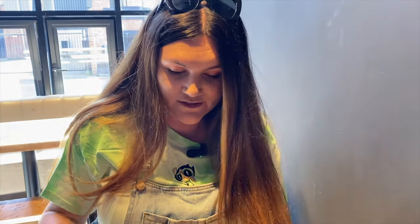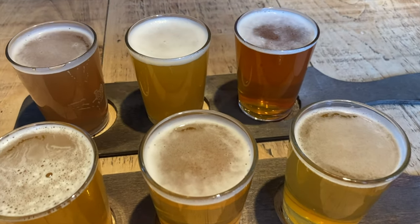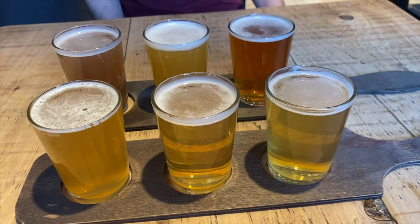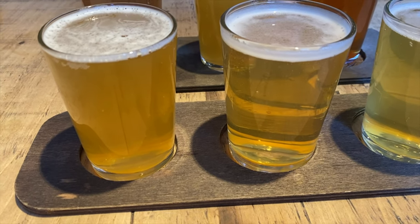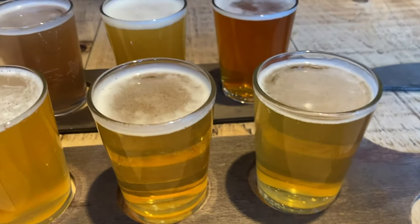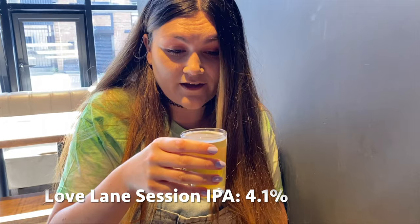So the first stop, we're in Love Lane, and these 3 that we just got, they're like the sort of core range that Love Lane do. So I don't know which way round it is, but we've got a pale, a session, and an IPA. And then these 3 are either some of the local ones that are just on tap this week or some special brews that they've just done for a limited time. But these are the main 3 that you can get. So this is the IPA, right? So it already smells like an IPA. That's how I knew which way round this was.